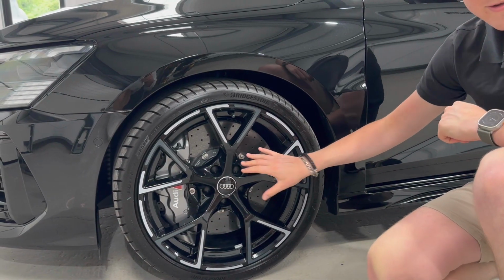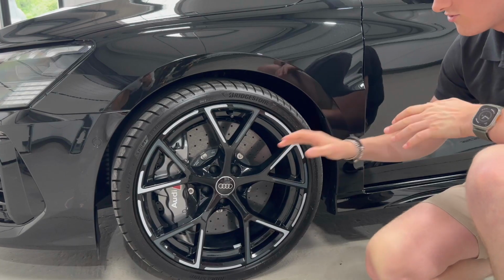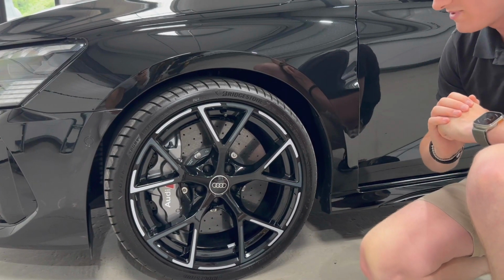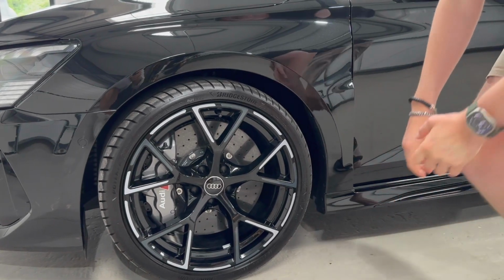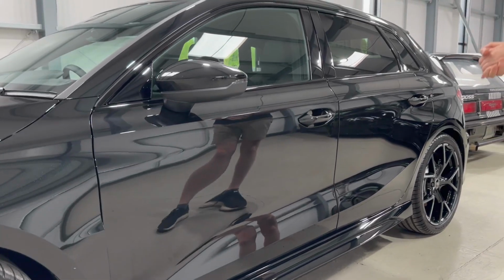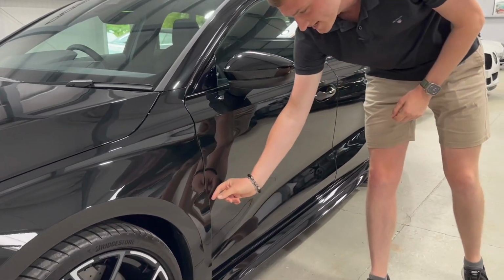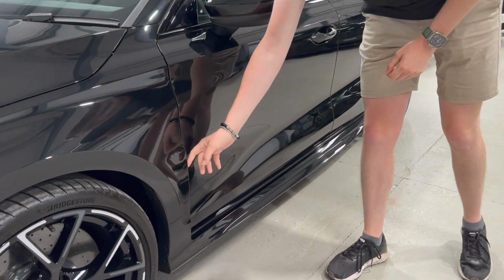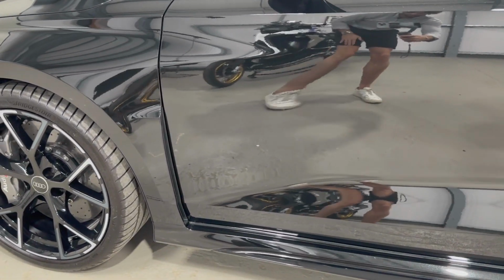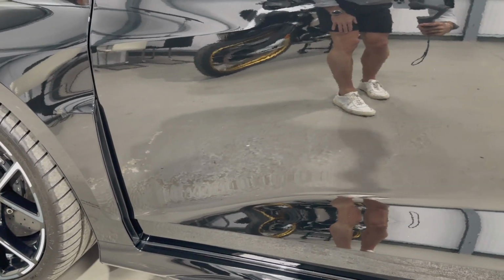Very important to note those carbon ceramic brakes, because driven normally they should last the lifetime of the vehicle, and they have really good stopping power, much better than steel brakes. And then coming down the side, just the new styling on the RS3 I think is really cool. So you've got this extended bit here, which is almost like an air escape for the wheel arch, and then the extended side skirts, which come a long way out actually, much further than a standard RS3.